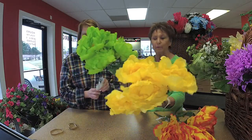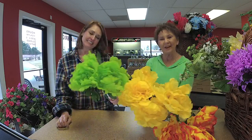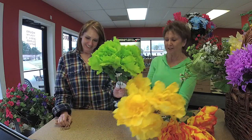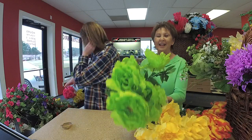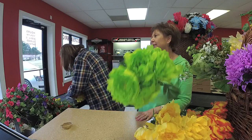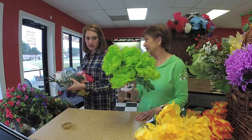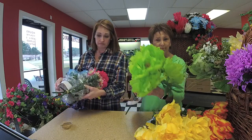These are like $6 a bush. The lime green, I don't think there's such a thing as a lime green peony, but it gives you a good burst of color.